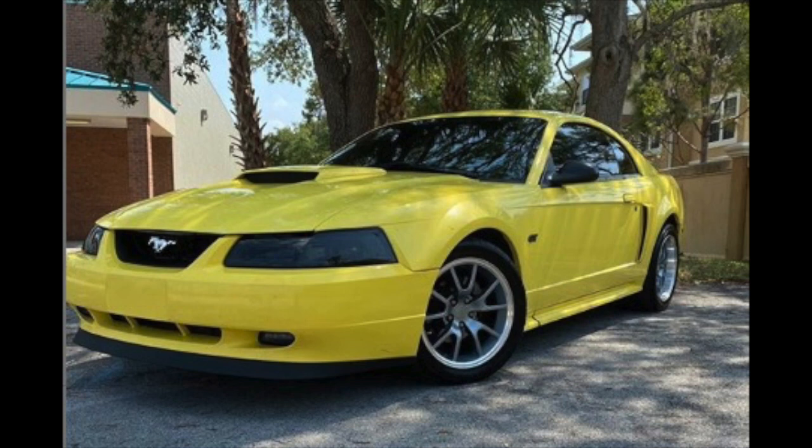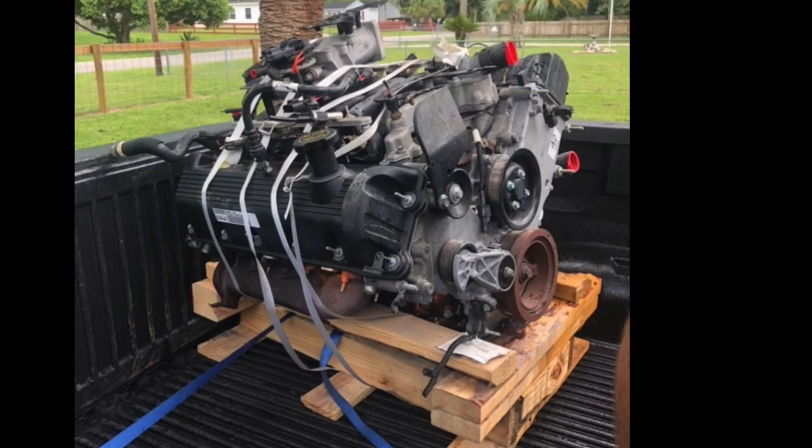When he was 16 years old, he had a Honda Civic, and he worked at McDonald's, and he was saving his money up, and he found this GT being parted out on Craigslist. The main reason they were parting this car out was because it had a blown engine. And so he looked around, and he was lucky to find this 15,000 mile 4.6 liter 2-valve engine.